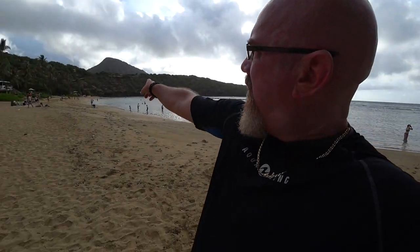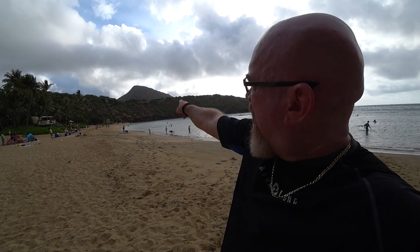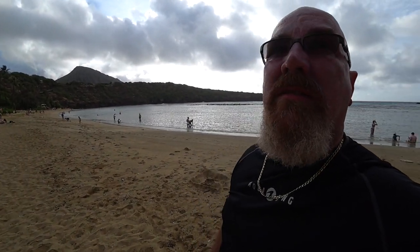So last time I was here was 42 years ago. That's where we came in, about halfway up that hill. There's a mountain in the background, another extinct volcano, I would imagine. But beautiful place. Kids are already in.